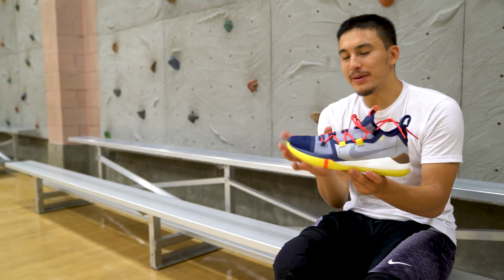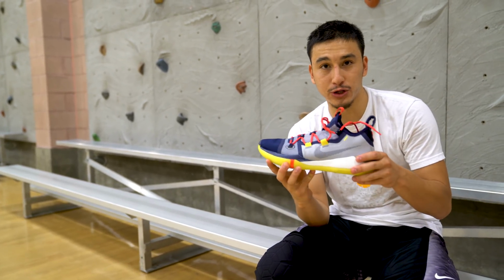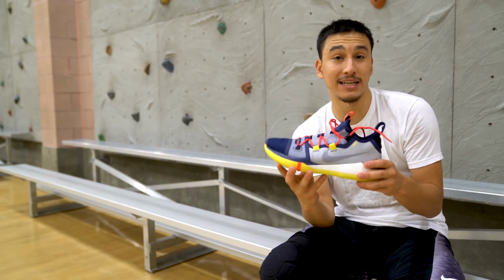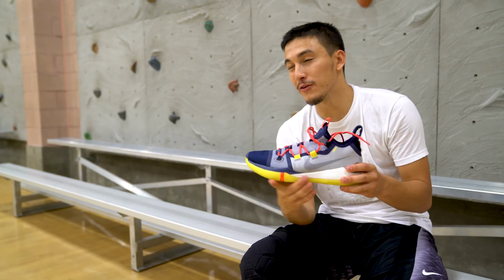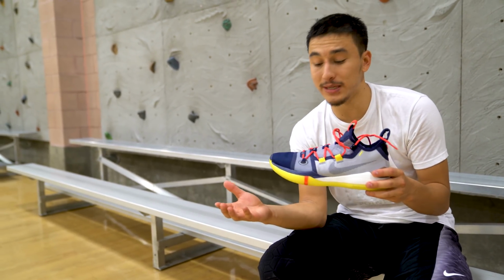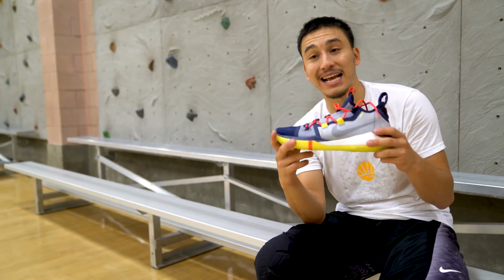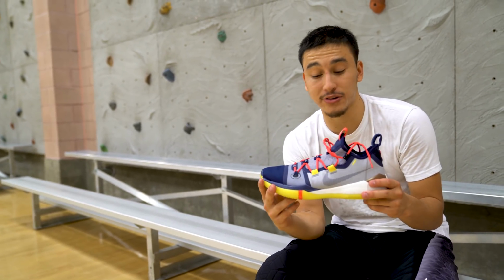Now, Nike isn't being very transparent with what's being used here. I think it's bottom-loaded Zoom in the heel, a pretty large unit, because I did feel that nice little explosive bounce back that comes with Zoom. The forefoot, it could be caged React, caged Lunar, similar to the Kobe 10s. All I know is I was getting a nice little pep in my step. I was feeling very responsive, very explosive out there on the court.